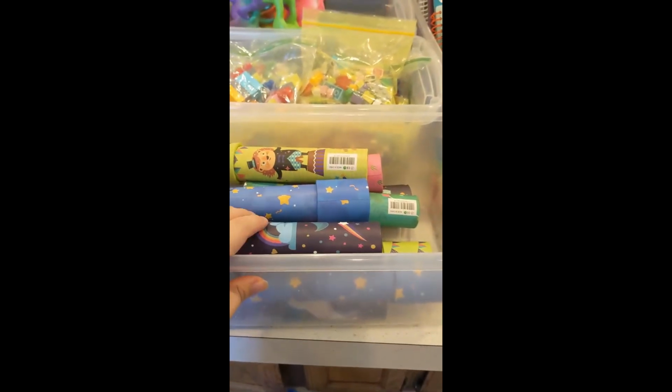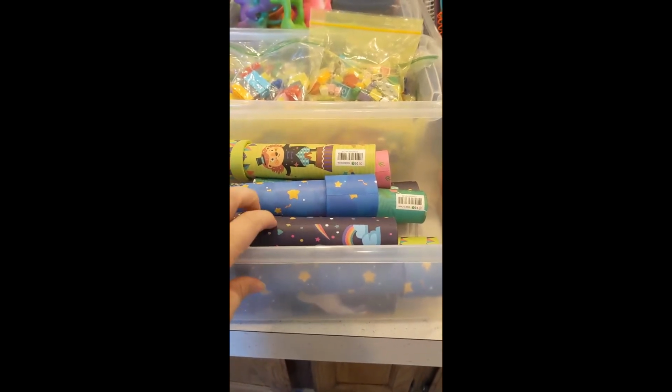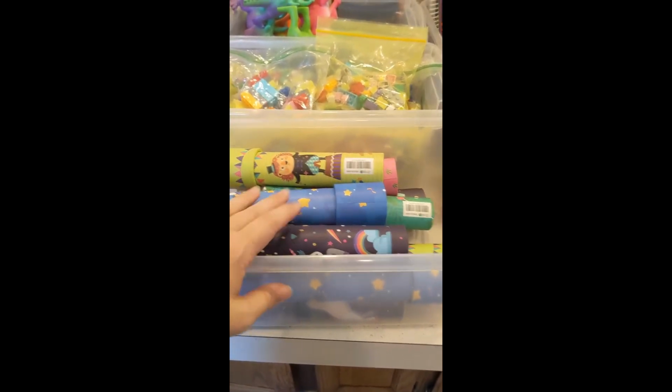Kaleidoscopes. I love kaleidoscopes. I just think they're fun, so I always try to get these. They're a little expensive sometimes, but every once in a while I'll find them on sale and I snatch a couple up.